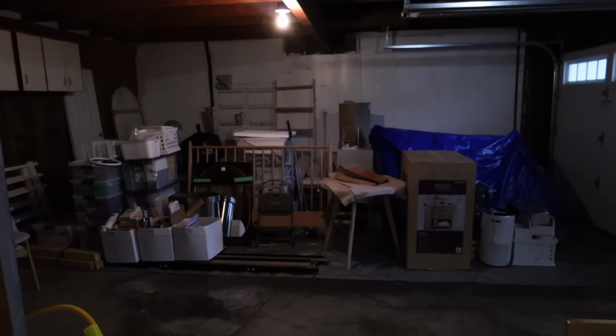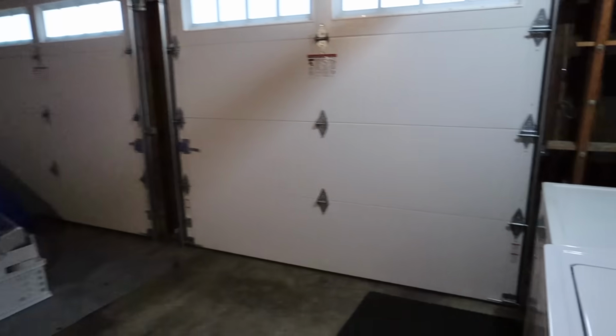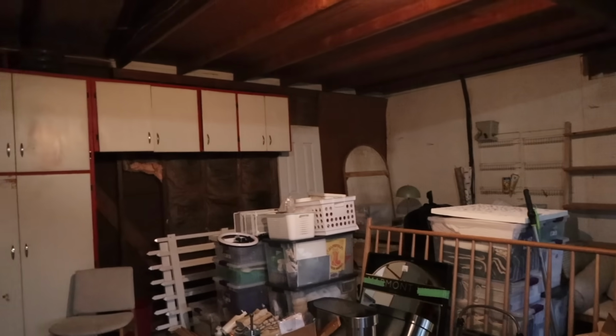So I officially moved out of my apartment and I just threw everything into this dungeony looking garage. But it's a 2-car garage. It's also the home to my washer and dryer. Got a nice water heater and some more storage.